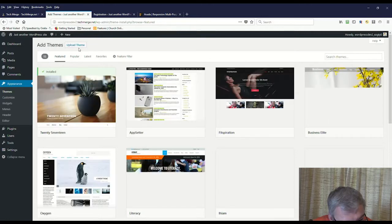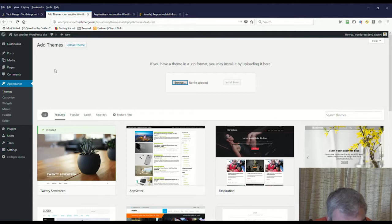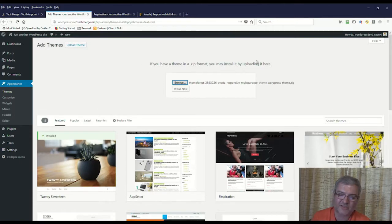Let's see here. Where is that file? That file is right here. So we've grabbed the file here and we are going to hit the installation button. It will take just a couple minutes because it is a fairly large theme.